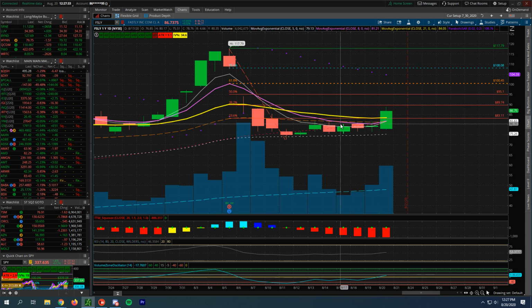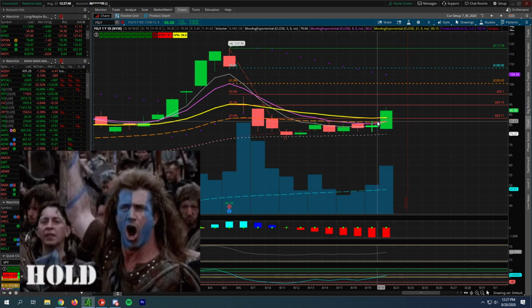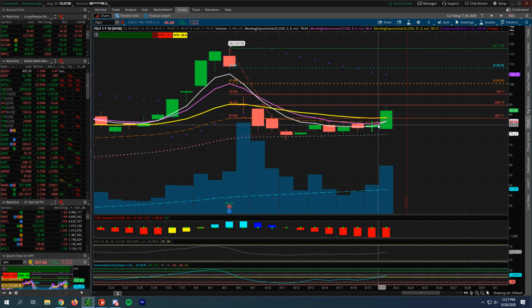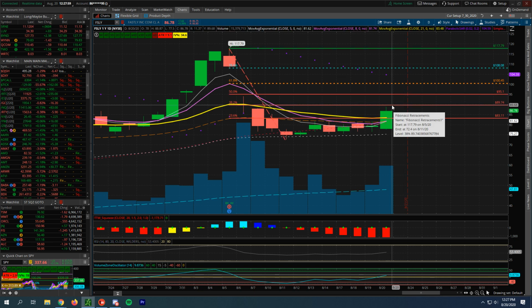What we're really looking for is to see this base right here hold. We're looking for that 55, the white dotted line here. That's the 55 EMA, to potentially create that base and hold this line. We like to see the 5 and 8, the purple and white lines, cross through the yellow line to potentially get that momentum going higher. That will most likely happen once the stock price reaches above $89 and closes above $89.